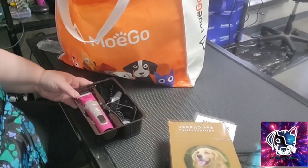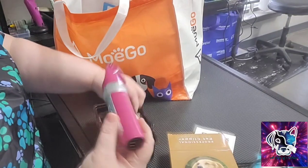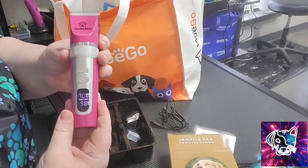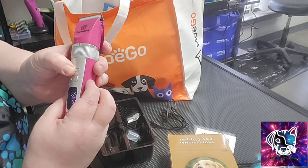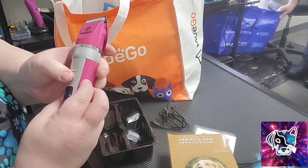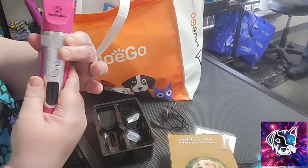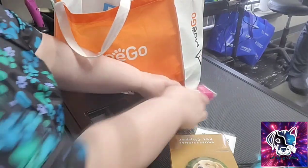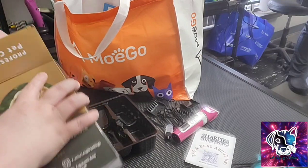But in the box, you get your clipper, your charger. The charger goes in there. And when you turn this on, you get sort of a little LED, and you can change the speed. This is your 40, and then it goes all the way down to a 10. And then there are some clip-on combs. I'm just going to leave it all out of the box because I don't need it.